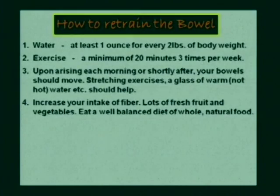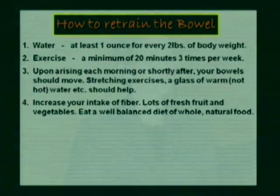The next thing is increasing your intake of fiber. Lots of fresh fruits and vegetables, and eating a well-balanced diet of whole natural food. Very important that you eat a lot of fresh foods in your diet. When you cook a food, you actually break down some of those fibers. It will not have as much fiber as the raw food. So it's better that you put more of the raw food into your diet to make sure that you've got a good quantity of fiber going in.